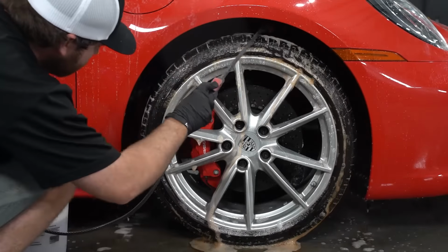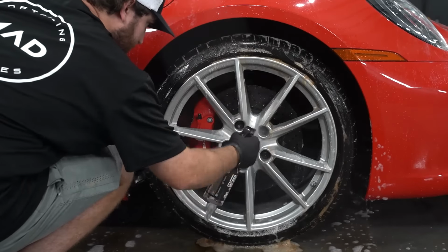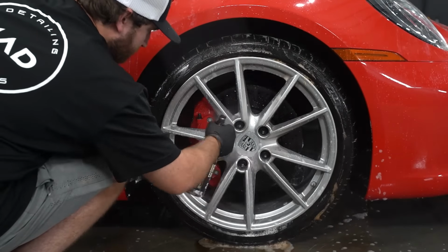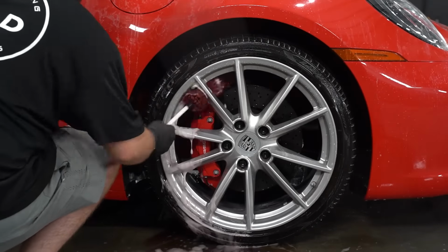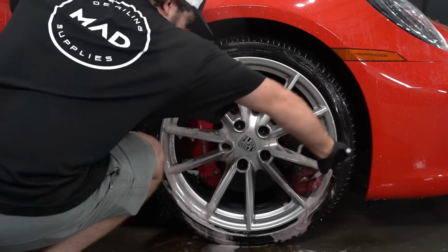So starting off this detail with cleaning the wheels first, I'm using my Extreme APC on the tires and fender wheels. And for the wheels, I'm using my M.A.D. Detailing Iron Eraser along with multiple different brushes so I can make sure I get every inch of this wheel and tire 100% clean.